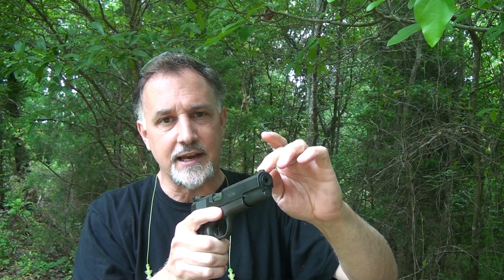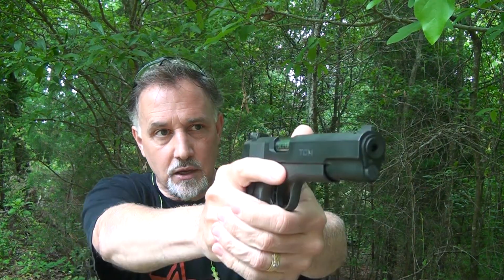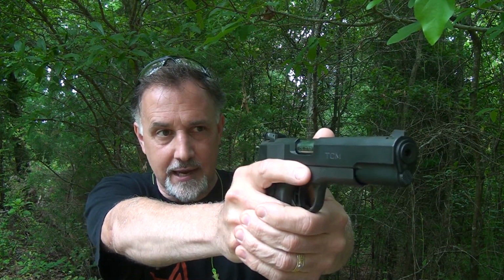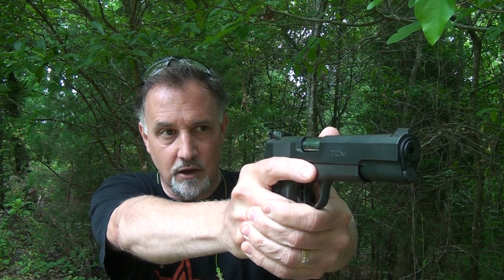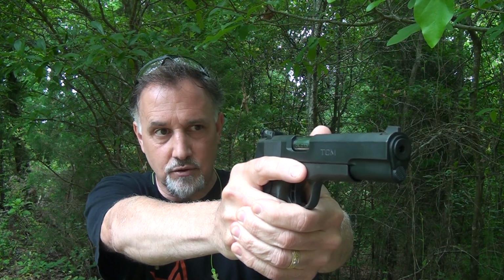Focusing on that front sight is important no matter what you're shooting. Getting that eye focused on, not the target. The target should be a little bit blurry. You're able to just focus on the front sight, not on the back sight, on the front sight. And if you can focus, then that's going to get you locked in.